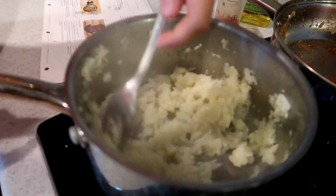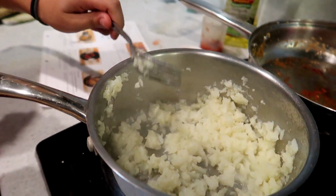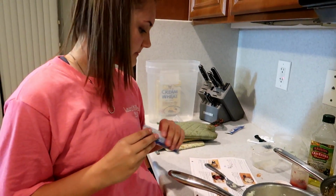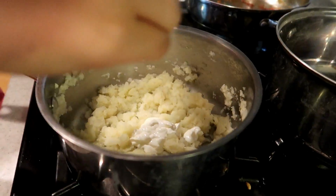All right, how's that cauliflower doing? Cauliflower takes a while to cook, huh? Yeah, did not realize. You have to wait for all the water to evaporate. And then after that, we add sour cream, some parsley. Oh wait, no, just sour cream. And Parmesan cheese, right? Parmesan cheese, and then we're done.